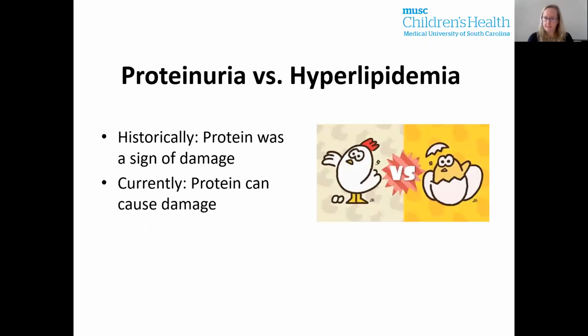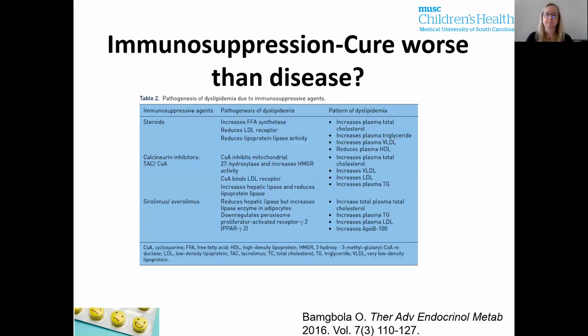So the question always comes, the chicken or the egg. It's not protein versus hyperlipidemia as far as which one comes first, but which one does more damage. Historically, protein was thought to be a sign of damage. So whenever someone had protein in their urine, you always were like, we've got to get the protein out because that's a sign that their disease is active. Now we know that protein itself can actually cause damage to the kidney. So it's not just about removing it because it's a sign of the disease. It can also be a problem in and of itself.